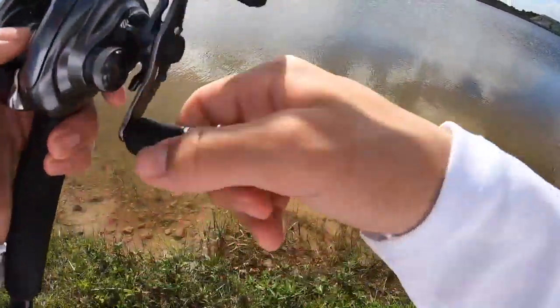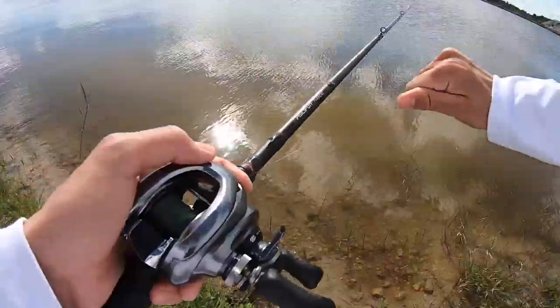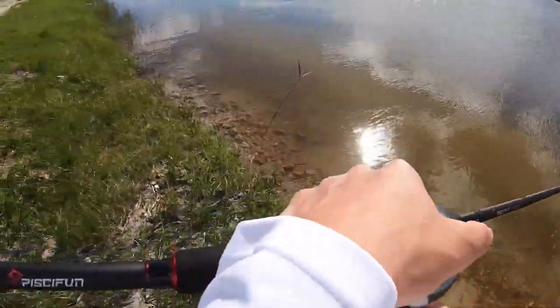All right, guys, just got the first fish of the day on the curly-tailed worm. What I was doing is I'm casting out a little deeper. I was just slow rolling this, hopping it off the bottom, and that guy crushed it. So hopefully we can get some more like that.